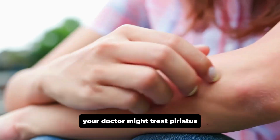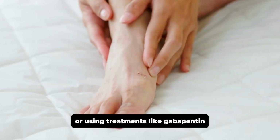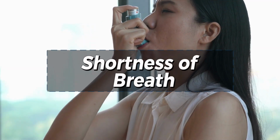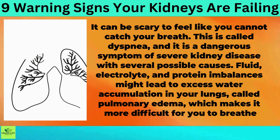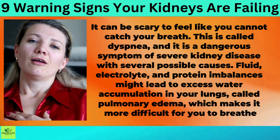Your doctor might treat pruritus by adjusting your dialysis dose or using treatments like gabapentin, pregabalin, phototherapy, or opioid receptor modulators. 6. Shortness of breath. It can be scary to feel like you cannot catch your breath. This is called dyspnea, and it is a dangerous symptom of severe kidney disease with several possible causes.